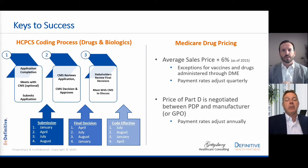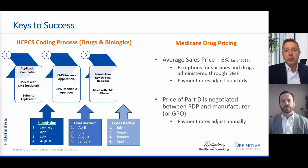Yeah, thanks for bringing that up because I think in a lot of these webinars, we've been focusing a lot on coverage because that's a very important part of this process. But coding and pricing are equally important. And both of these processes have been improved over the years. Let's look at the coding process for starts.